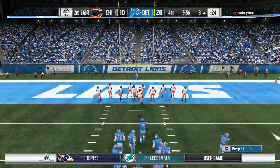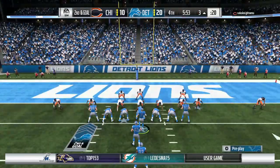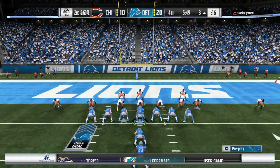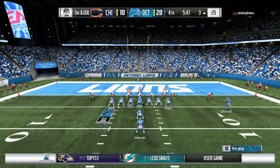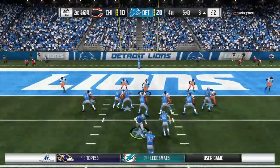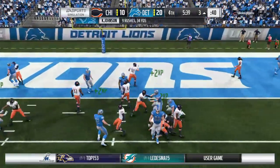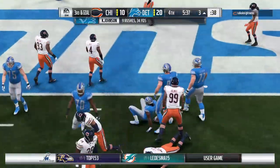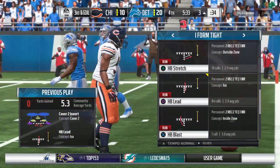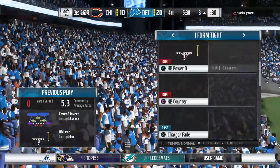So the ball position now at the 3. Here's 2nd and goal. Here we go now. 319. They'll run it with Johnson. And he's going to get this back to the 3-yard line and no further. No gain on the play there, and they're going to need to come up with something better here on 3rd and goal.